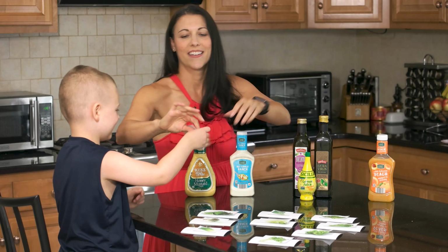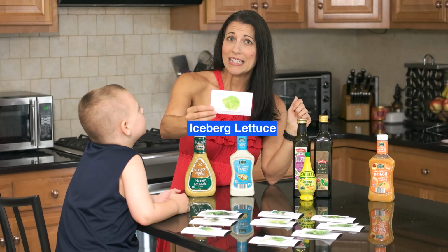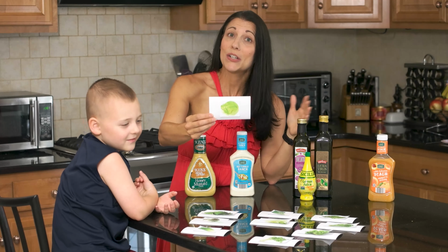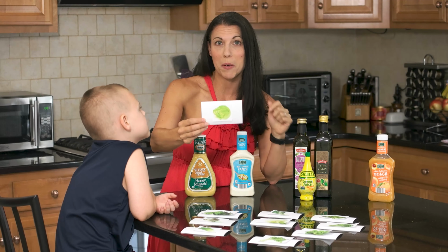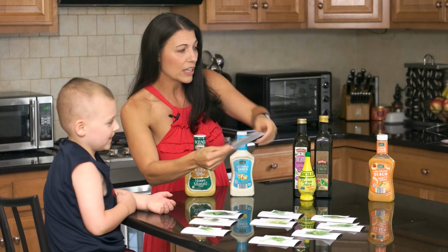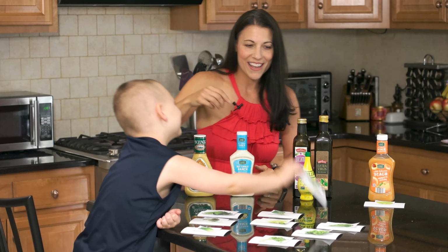Oh, good. So Logan picked out iceberg lettuce. This is probably the most common. It's a little on the bland side, but crunchy. Any dressing works with this. That's the good news. The bad news is this doesn't have really much of any nutritional content. So you definitely want to pair this with some good veggies in your salad. But since it can go anywhere, we're going to put it over here with one of the vinaigrettes.